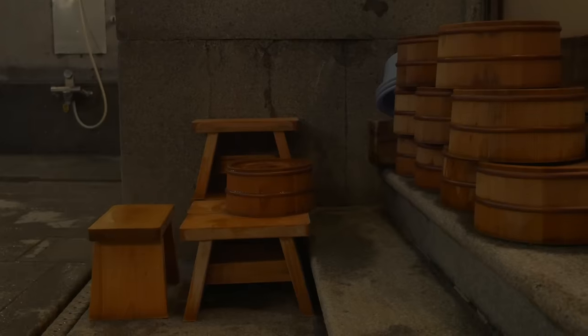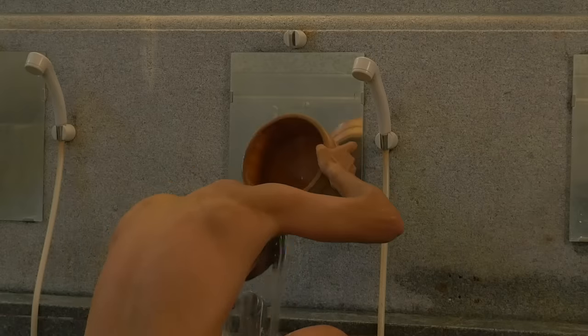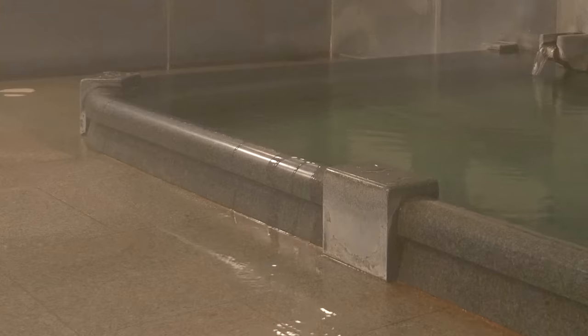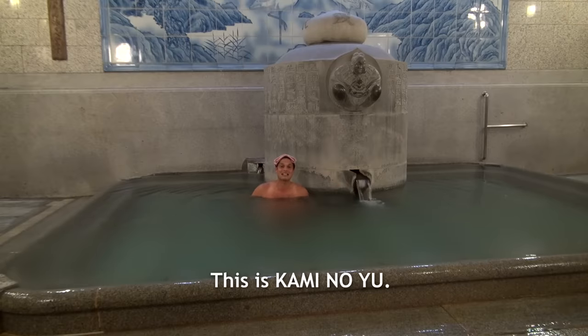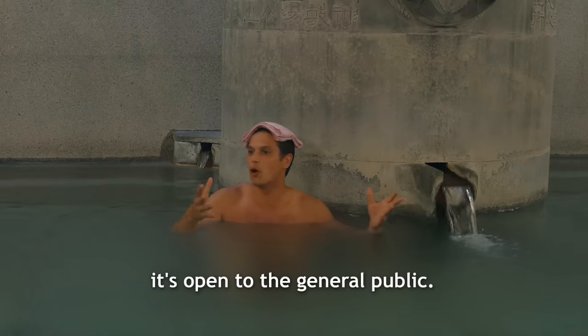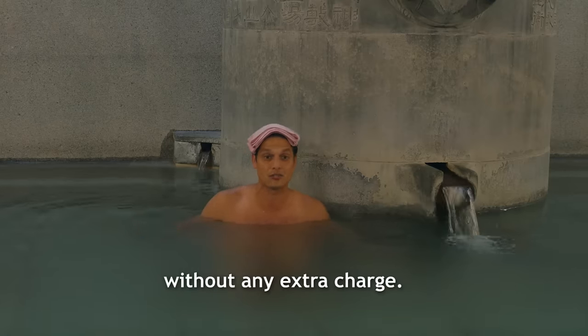So grab a bucket and stool, rinse off, and then get in. This is the bath. This is Kami no Yu. This is the first bath that people come to. It's open to the general public without any extra charge.